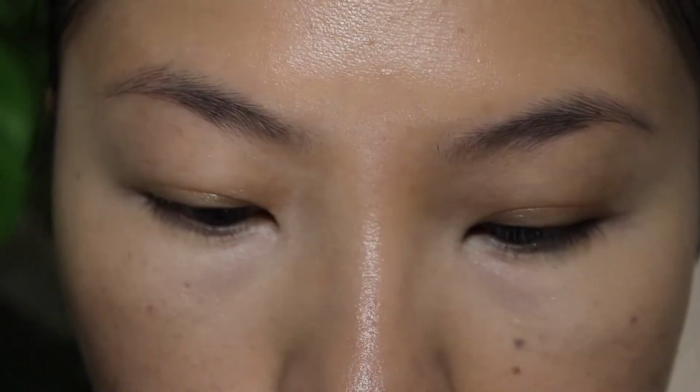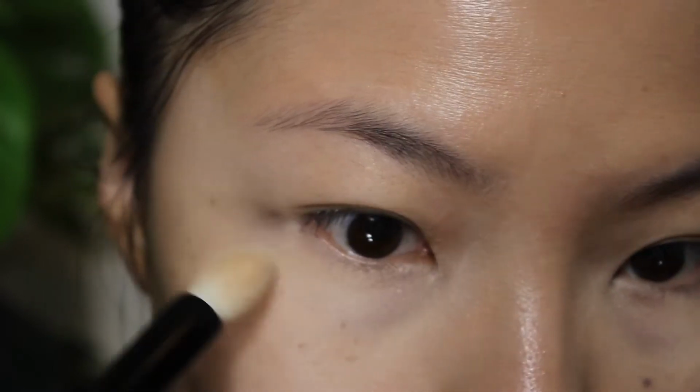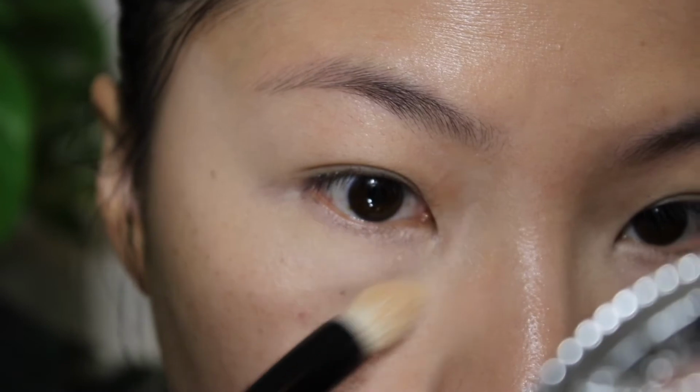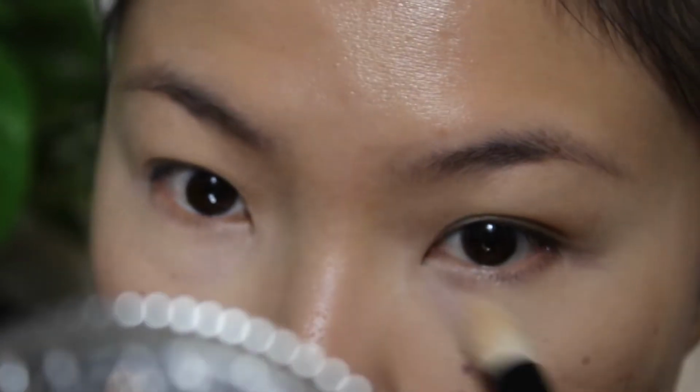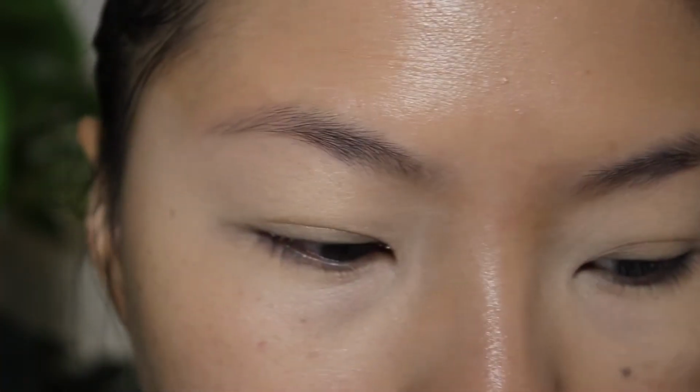Okay, I'm going to set it with my Joe Stewart powder. This powder is so finely milled. I'm using my Weartest 05. Use the Mirror Skin Complexion Stick. I think I'm gonna do my brows last.